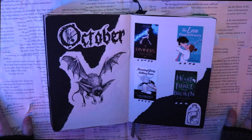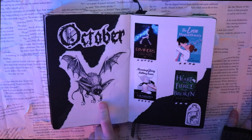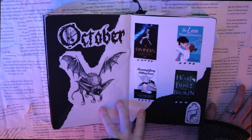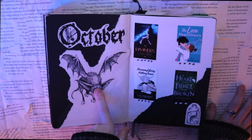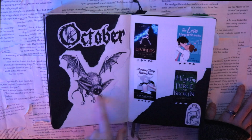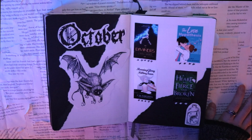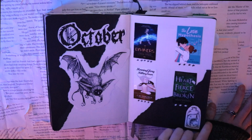October. God, I love how this page looks. This page looks absolutely divine. It looks so good. This is not my original art. This is from someone on Instagram, and I have already made a post about this particular spread. If you go to my Instagram, you can find this spread. You can find who made this. I'll tag them below.